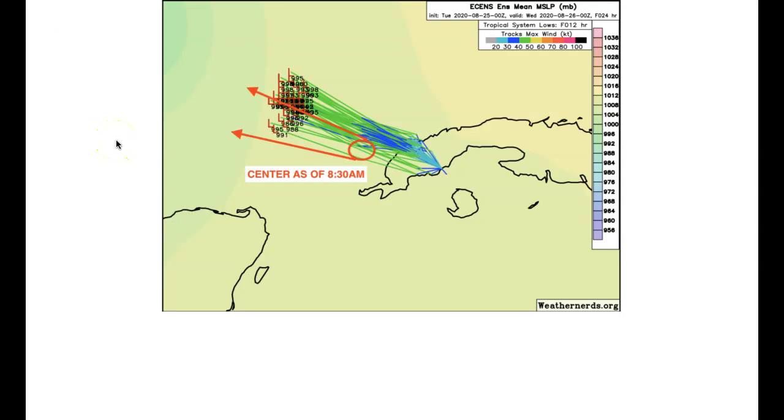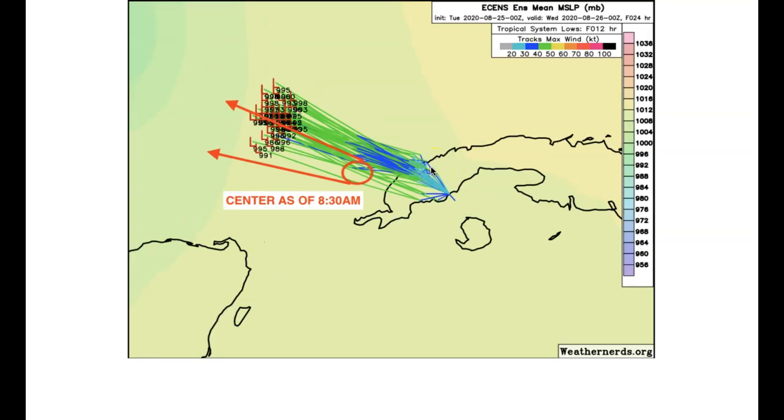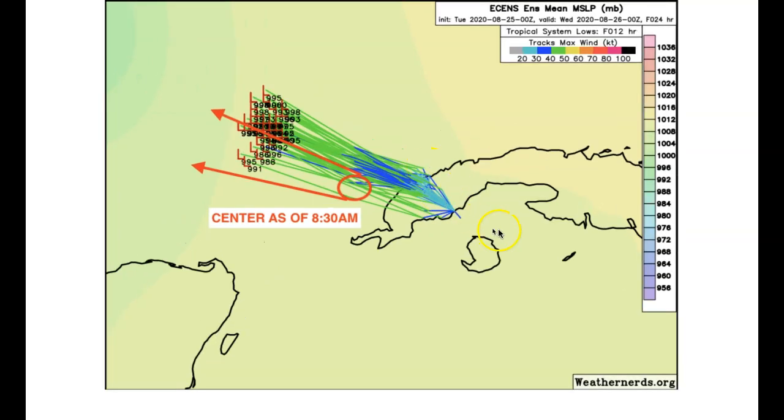So again, here's what we're doing. This is where the center of the storm is, and you can see this is from the 0Z European ensembles, where a lot of them are just too far north. There are a few of them that have the right idea, that are in the right spot with where the storm is currently situated. So it gives us a better idea of what to use or what ideas to come up with.